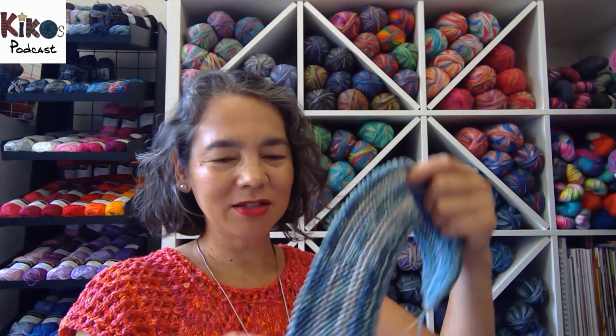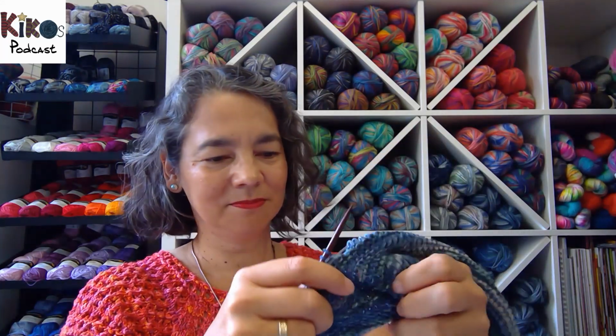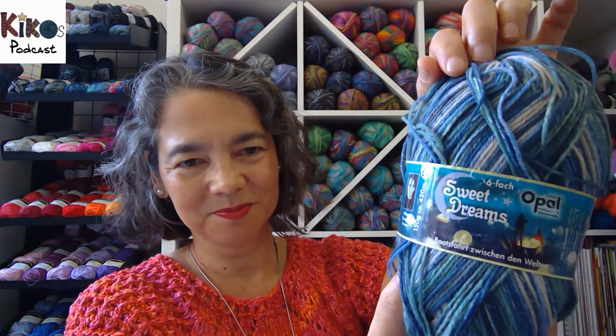We'll see what happens. I added a few rounds to the baby surprise jacket. Not too much happened here, but yeah, it just needs to grow into a jacket. It's a DK weight Opal sock yarn, Sweet Dreams, and I think it's a nice color for a little baby boy.